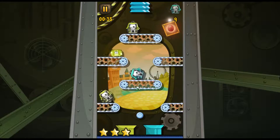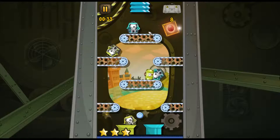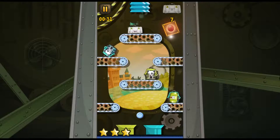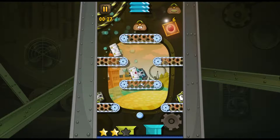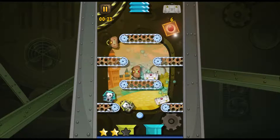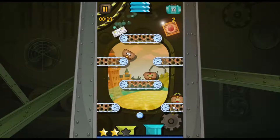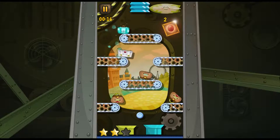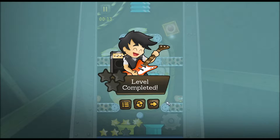Nope. That way. Man, there are a lot of cats. Looks like dogs. When the metal luggage appears, something happens. It didn't tell me. Uh-oh. That way. What does the metal luggage do? I don't understand. It spews green bubbles. Okay, this goes that way. I think I got it. Woohoo!